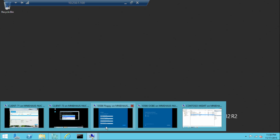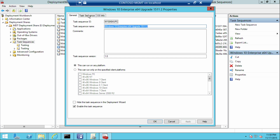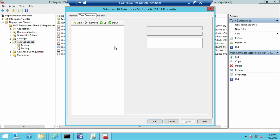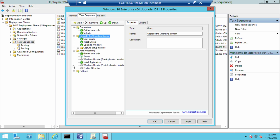While that's running, let's look on the server side at these task sequences. One on the MDT side. It's a fairly simple, short task sequence, just does some simple checks up front, then initiates the upgrade itself. If you needed to do any post-processing, you could install applications, enable BitLocker, do whatever other configuration you wanted. In the off chance that it fails, there's some rollback handling as well, just so that the task sequence can report that failure back to you.